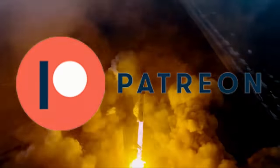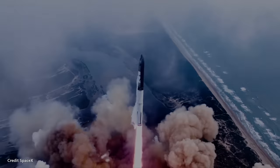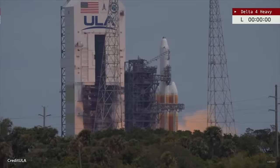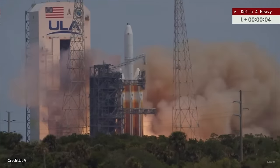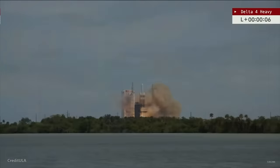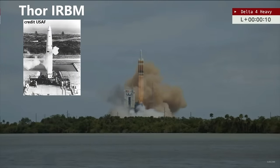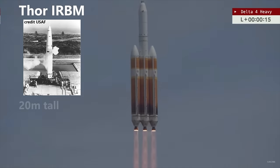We have seen many firsts in the space industry over the last few years, and more than a few lasts. This is the last flight of the Delta IV Heavy. The Delta family of rockets goes back to 1960 and were modified forms of the Thor ICBM. The Thor was America's first operational ballistic missile, capable of carrying a thermonuclear warhead.